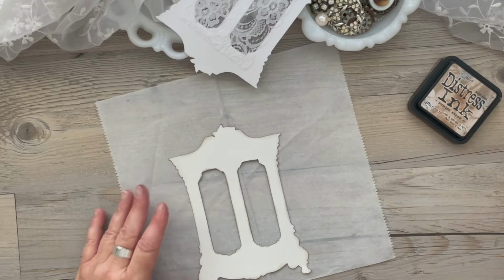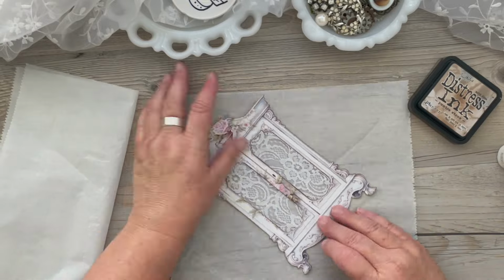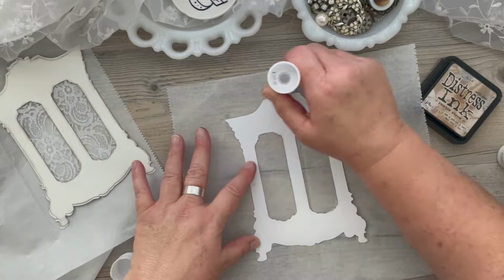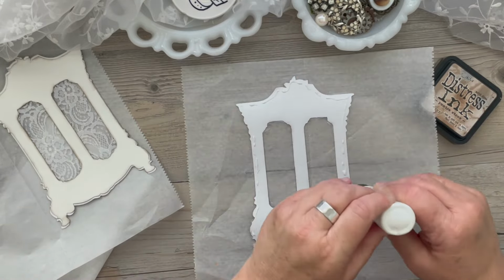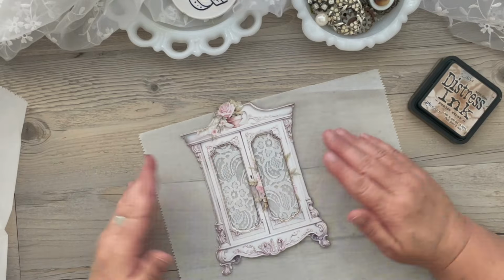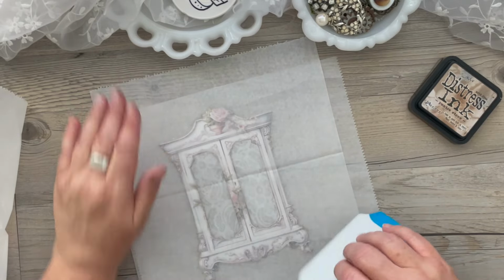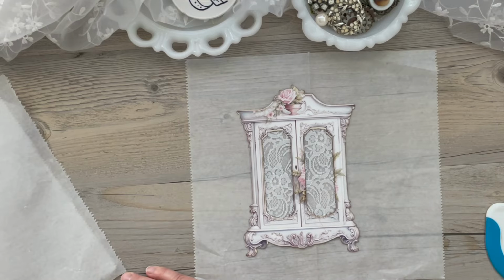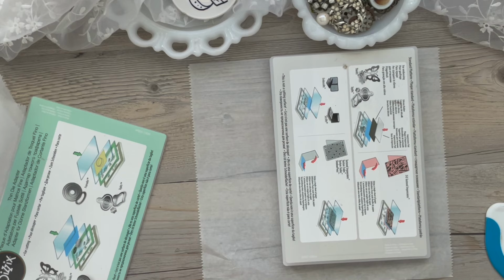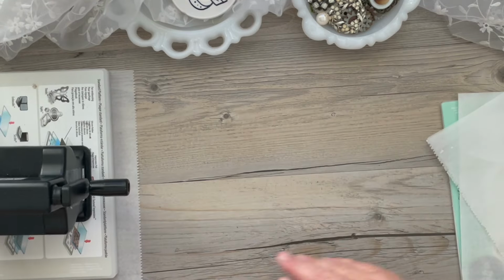Okay, so I'm just gonna use some glue stick on this. And then I'm just gluing the printed mirror image onto the back. And this is absolutely not necessary. If you just want to leave it kind of naked on the back, that's fine. That's a personal choice. But I just chose to finish this off this way. So to keep this flat as I am drying it, I'm using something flat and heavy on top of it. And I happen to have my Big Shot die cutting machine close by, so I used one of the plates from that, but you can use a book.